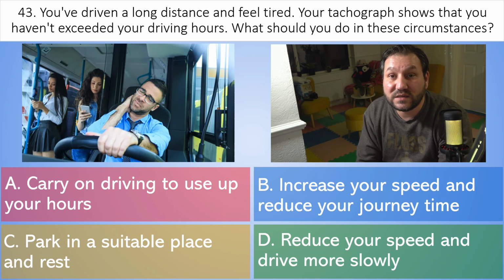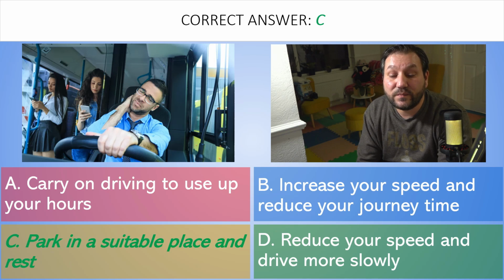And the correct answer is C. Park in a suitable place and rest.